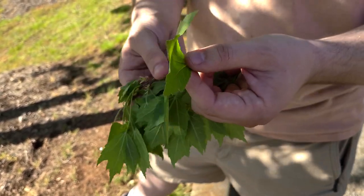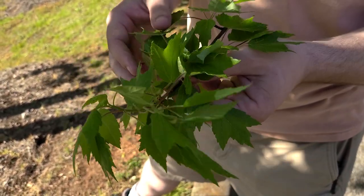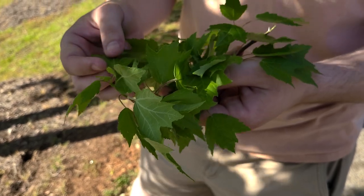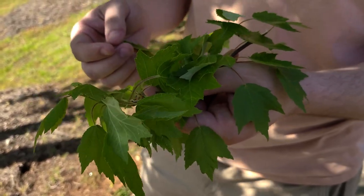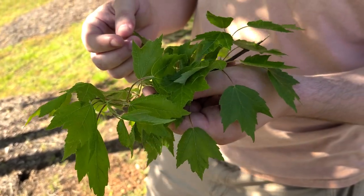This is another native plant we find in the forest around here. It's extremely common on the East Coast. You can find it from Florida to New York. They're really prevalent. Yeah, really common native plant.